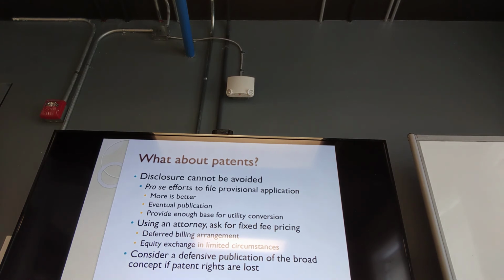Defensive publication. So if you decide you're not going to pursue a patent, you don't think it's patentable, and it's going to be out there anyways, you may want to file a publication with the USPTO, which you can do. So it'll be readily searchable by the USPTO examiners. You can also publish it on the internet. You don't have to formally do it, but just make sure it's out there and available. And that's to prevent competitors from gobbling up your technology with their own patents.